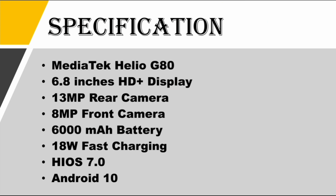The specifications of Techno Pova are MediaTek Helio G80, 6.8 inches HD plus display, 13 megapixel rear camera, 8 megapixel front camera, 6000 mAh battery, 18 watt fast charging, HiOS 7.0 based on Android 10.